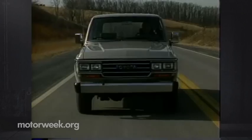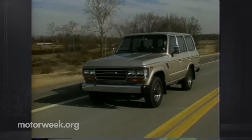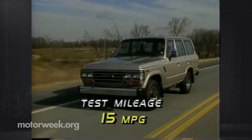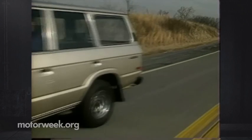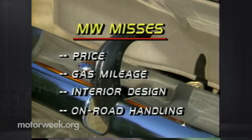Back on the highway, the Land Cruiser rode surprisingly well for a serious off-roader, but it still took expansion joints hard. Also, EPA fuel mileage is only 12 city, 14 highway. We got 15 miles per gallon. Interior sound levels fared better with a good 68 decibels. Despite its age, the Toyota Land Cruiser hits us just right with its huge cargo capacity, superior braking ability, and excellent off-road performance. We also like the good highway ride and comfortable seats. Misses include the somewhat high price and poor fuel mileage. We also were unimpressed by the dated interior design and mediocre on-road handling.